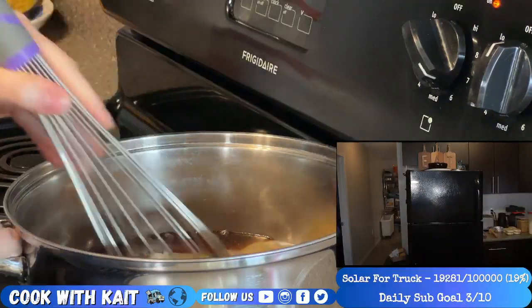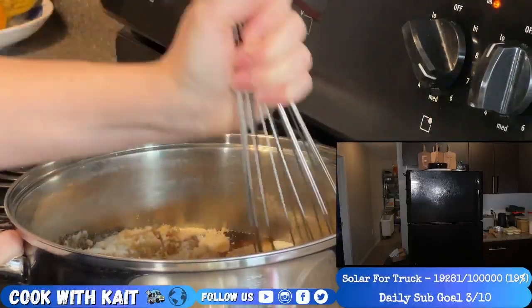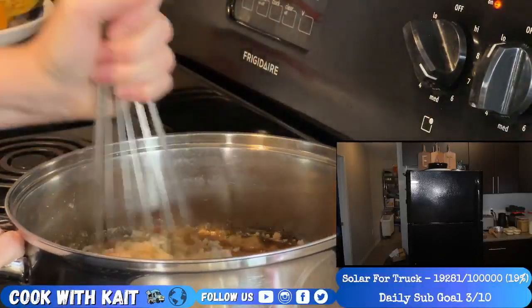Just needed a whisk. So also note, chat, how I put the butter on the bottom of the pot to start. Kind of just helps the sugar along without it getting too hot. First thing.